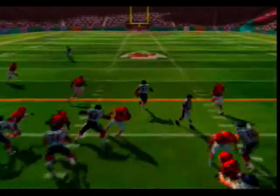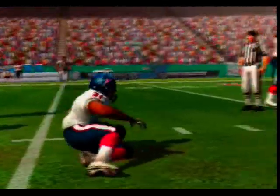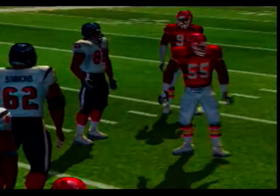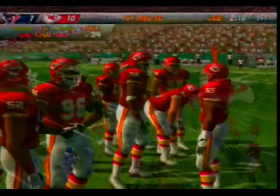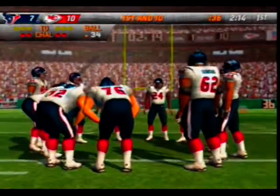This one is handed off. The 30, number 55, is there for the tackle at the 34-yard line. Look at that big guy go. Yeah, he took it, and he started rumbling down the field. He didn't stop till he had a first down.